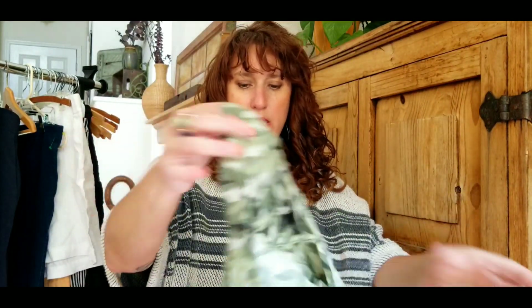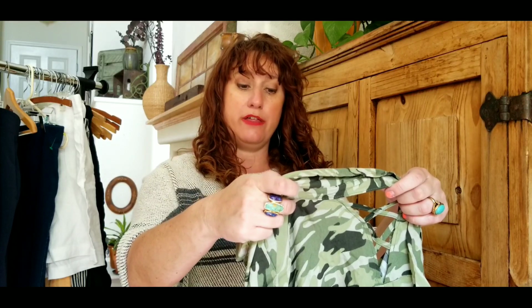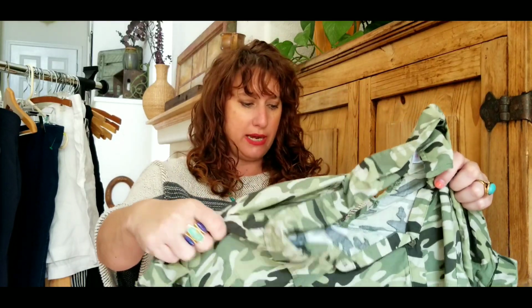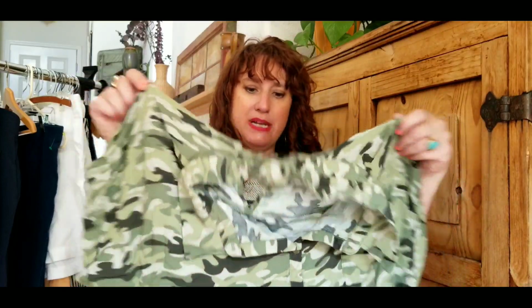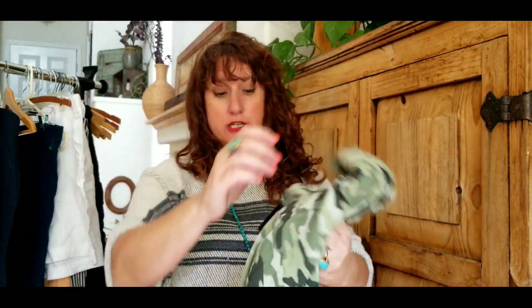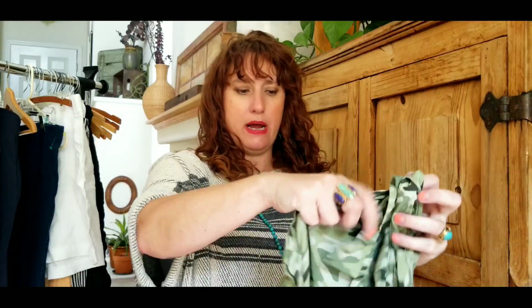Some more camo print. Camo print tends to do really well. No Boundaries, but it's a size 3X, so that's good. I would say, Junior's brand, No Boundaries, not that great, but it's camo and it's plus size and it's new with tag. If the tag's cut like that, I make sure to note that in my description somewhere, like new with a cut tag or something. But a plus size camo shirt, I can probably sell that for like 10 bucks plus shipping.